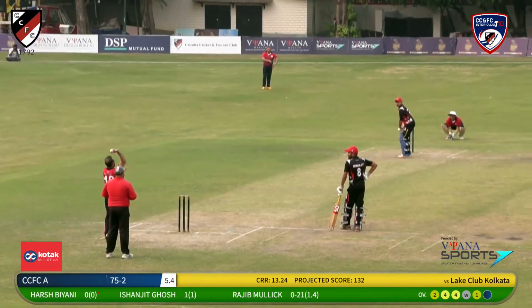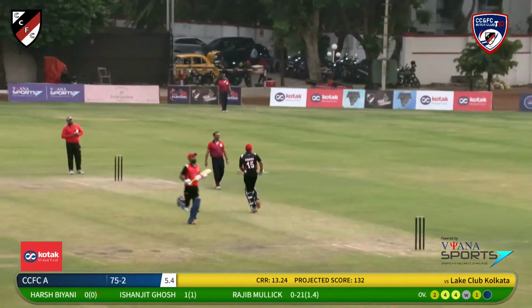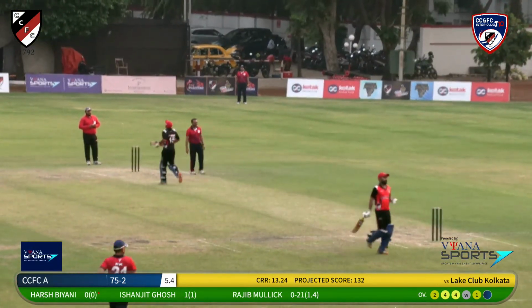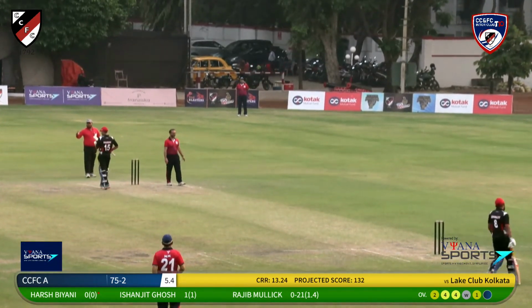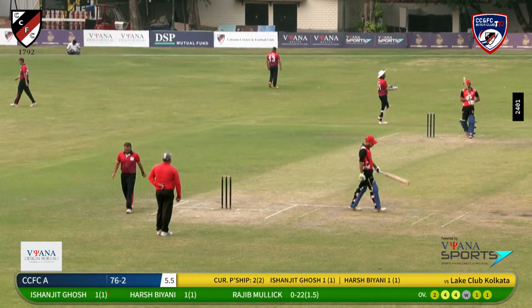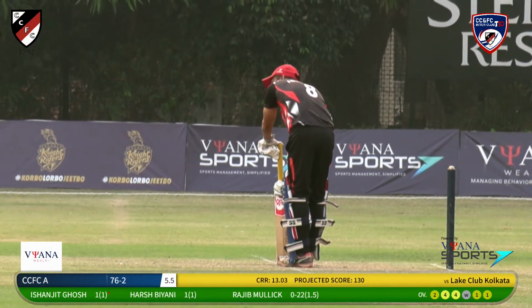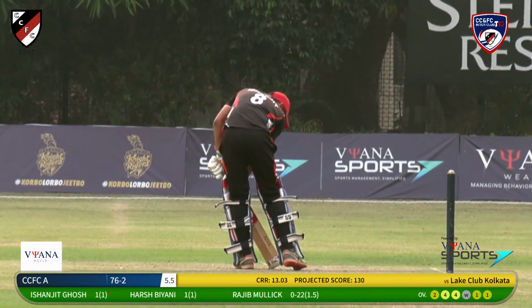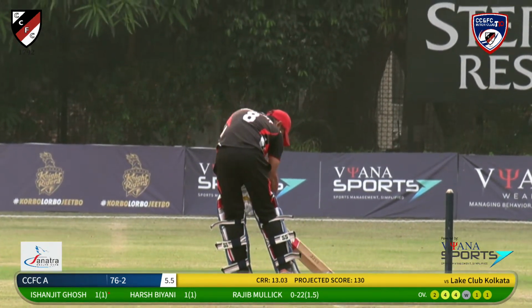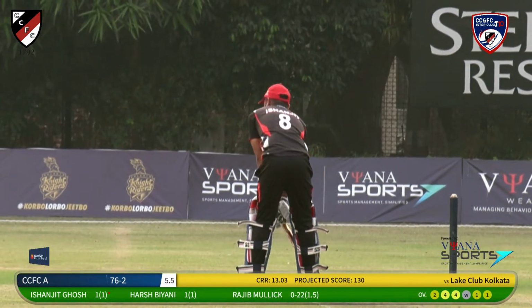Harsh Bhiani on strike. His first ball of this tournament. Can't get enough on that and just gets a single. Harsh Bhiani, who has taken this T10 concept to another level. The T10 wonder kid, they would call him. Led Backyard Stars to 3 titles in 4 years.